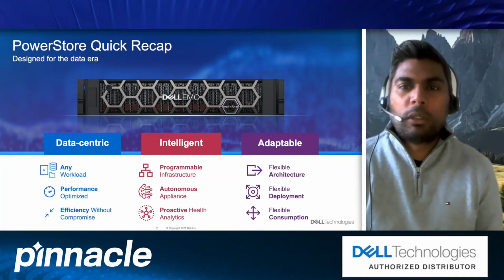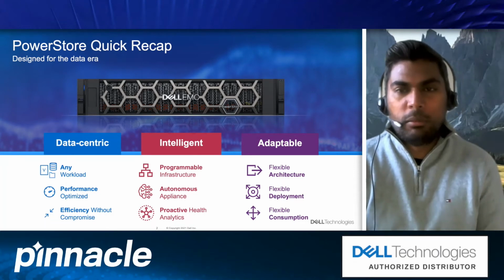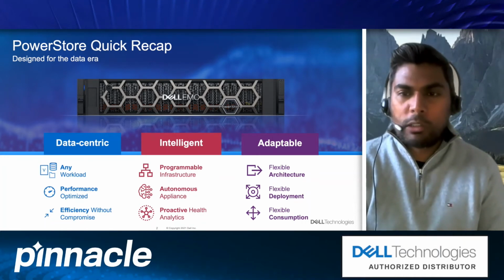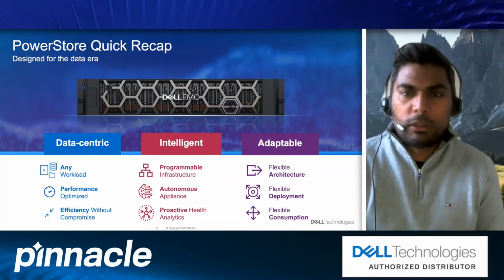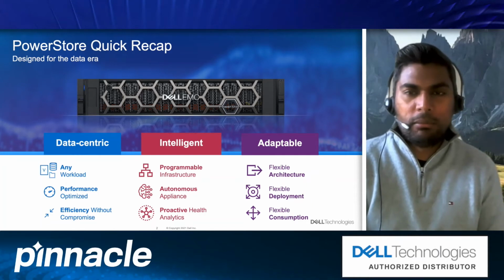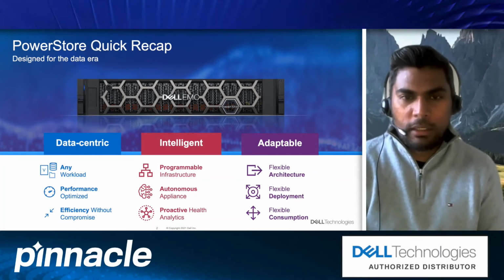And we also support PowerStore in our converged infrastructure, the VX block. And then coming soon, PowerStore will be available as a software-defined storage platform as well. Okay, so a lot of flexibility in how we can deploy PowerStore. And lastly, flexible consumption models, right? So if you've got customers that want to take advantage of different financial models around acquiring PowerStore, get in touch with the Pinnacle team, get in touch with the Dell team, and we can have a look at what options are available for your particular customer.